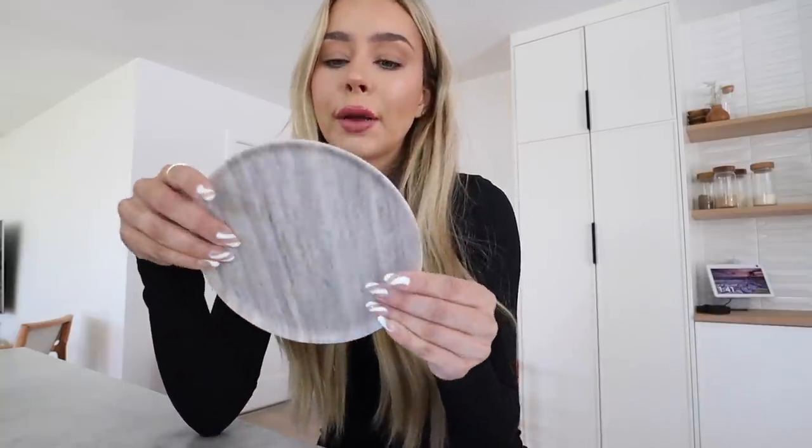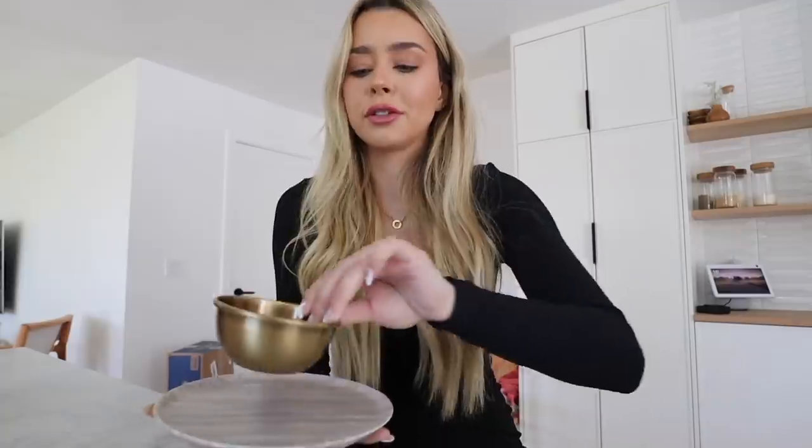And then the last thing I got is this little marble tray. These are just really good to have on your counter or your bedside table. You can put a candle, a little thing of matches on it, or you could put anything on it, and it just kind of adds to the vibes, you know? And it's this natural stone material, which is cute. So yeah, that's all I got from Sephora and this home store.